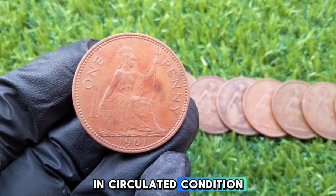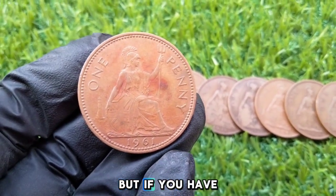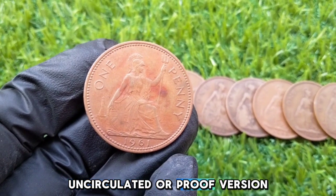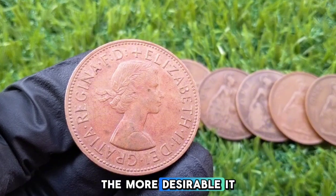In circulated condition, these coins typically sell for around $0.10 to $1 USD. But if you have a well-preserved, uncirculated, or proof version of the coin, the value can jump to anywhere between $5 and $15. And of course, the better the condition, the more desirable it is to collectors.